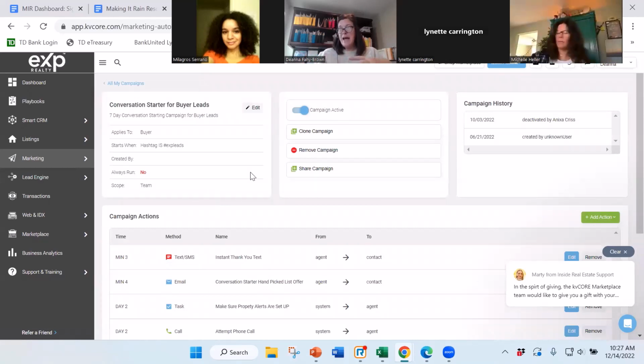So think about what's happening. You have a lead that's clicked on a Google ad, gone to your website, generated a search. They've registered so they can continue to peruse the search results. And now they've come into your kvCore. You can have it set up that the conversation starter immediately kicks in for those hashtag EXP leads that come in, and that hashtag will automatically be assigned to them. So you'll know exactly where that lead came from, that it wasn't just an organic visit to your website, wasn't somebody that clicked on one of your landing pages. This was an actual Making It Rain lead.